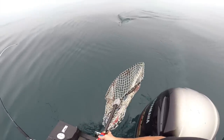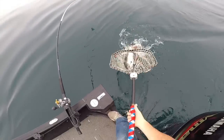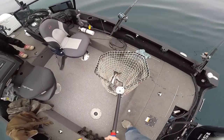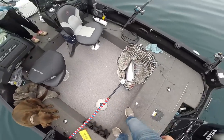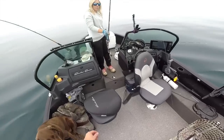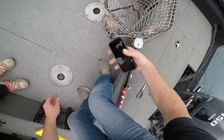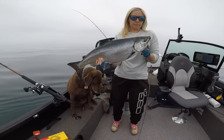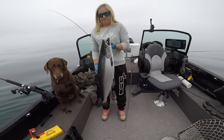I think it is a king. Woo! King Slammin! That might be the biggest one of the day. Yeah! That's two kings on the 10 color with the dancing anchovy. Sweet! Good job. That's a big one. Oh, there it is. King salmon number two. I believe we are 4 for 6. We're gonna take some pictures.